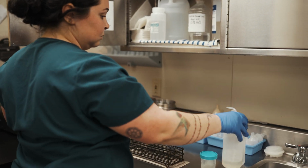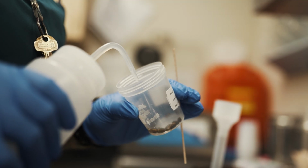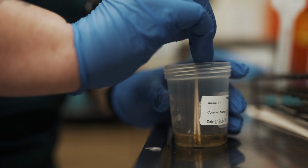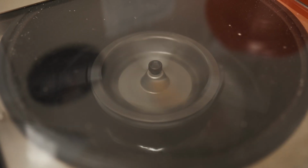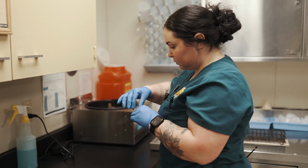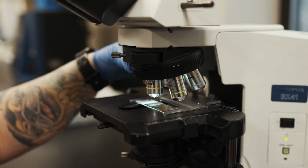As you'll see a little bit later, we will go over and look at the centrifuge that we use to spin down that sample. As it's spinning in the centrifuge, the solutions that we're using allow the eggs or the larvae that we're looking for to float to the surface. Once that is done, we're able to put that onto the microscope to see: do we have any eggs? Do we have any live larvae?